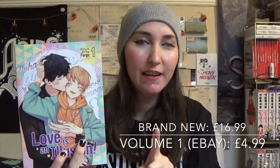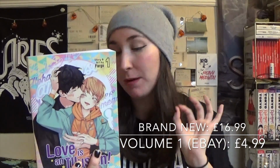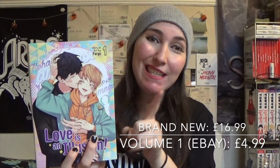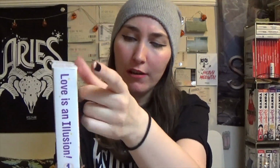And the final piece of manga in this month's haul is Love is an Illusion Volume 1. This is probably the best steal that I got in this haul, because I got this on eBay including shipping for $4.99 when brand new this volume alone should have been $16.99. That blows my mind, and so I was really worried that it was going to come damaged. There was literally only a little bit of spine damage on top. Pristine cover, back, side, no yellowing.